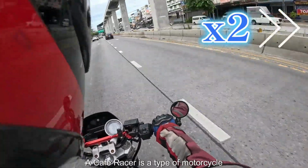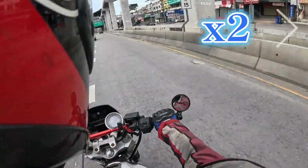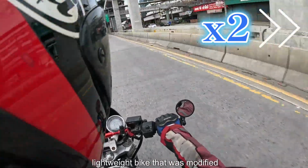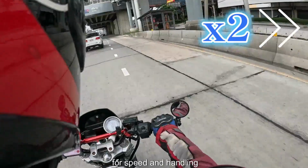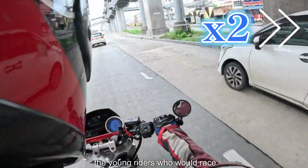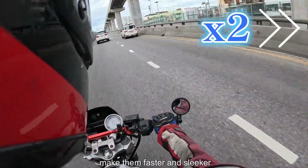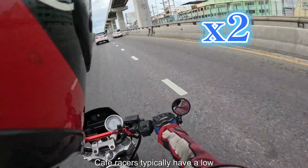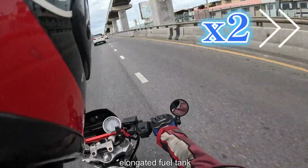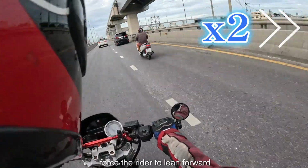A cafe racer is a type of motorcycle that originated in the 1960s in the United Kingdom. It was a stripped-down, lightweight bike that was modified for speed and handling, rather than comfort. The name cafe racer comes from the young riders who would race from one cafe to another, often modifying their bikes to make them faster and sleeker. Cafe racers typically have a low, elongated fuel tank, a single seat, and low clubman or ace handlebars that force the rider to lean forward.